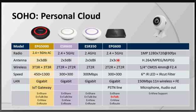We have still a square router here, and the reason why this is a square router is that this one has a PSTN line, which I will explain later on the functionality, but it means that this one can be connected to a telephone line. Please don't understand wrong, it's not a modem, but it will function like a landline telephone.